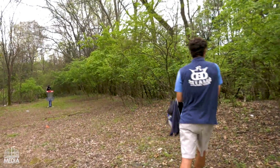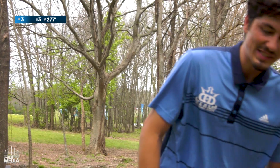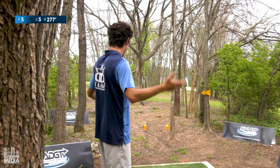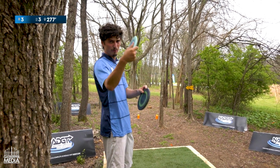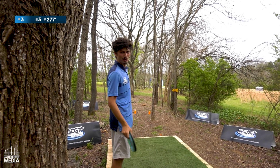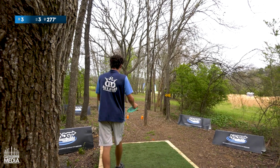We'll find one here eventually. We're on to hole number 3. It comes in at 277 feet, which might not sound too intimidating. But then you look at the hole and it's just tough. I'm gonna try one flex shot and then I think just try to flick one into circle 2 or something. Give myself a look.